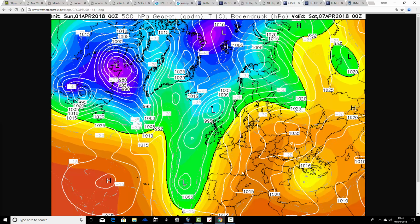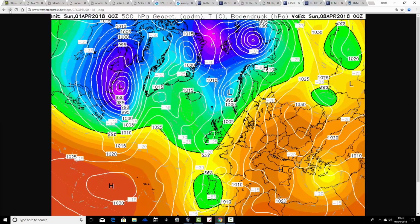By Saturday we're going to have to be lucky. It depends how quickly a weather front advances in from the Atlantic, but by Saturday we might get temperatures close to around 18 or 19 degrees Celsius across the eastern part of England, which will feel positively tropical compared to all of the cold days we've had just recently.